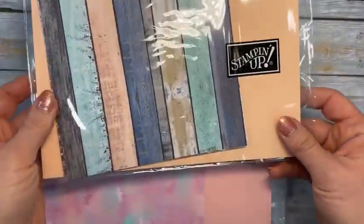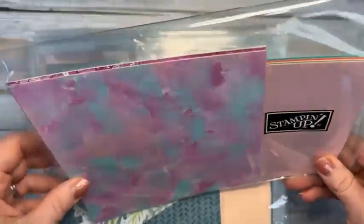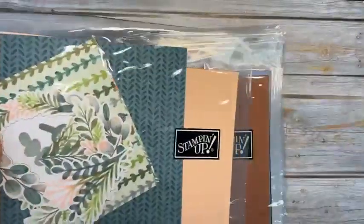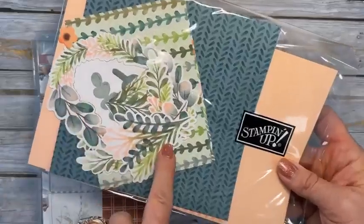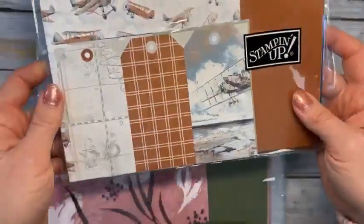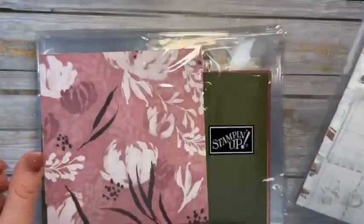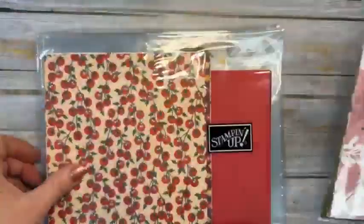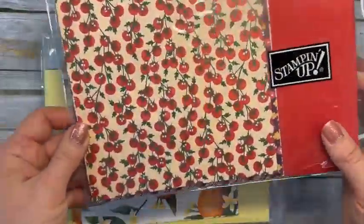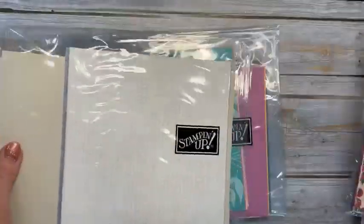These are the designer series papers. They're all packaged and ready to ship off to the people who've already signed up. Again, you can see there's a whole stack of 6x6 designer series paper. Some of the papers have die cuts in them, so you're going to get a sampling of the die cuts as well. This one here has, within the 12x12 paper, some tags and card fronts, so I've included that. You can see we've got the coordinating cardstock. It just makes for a really fun way to get a sampling of the 12x12 papers from our new catalog.